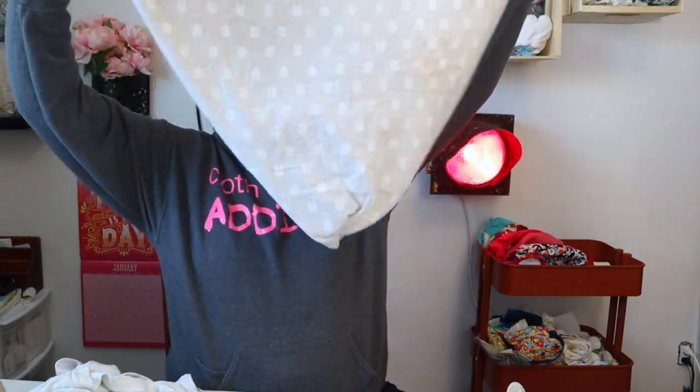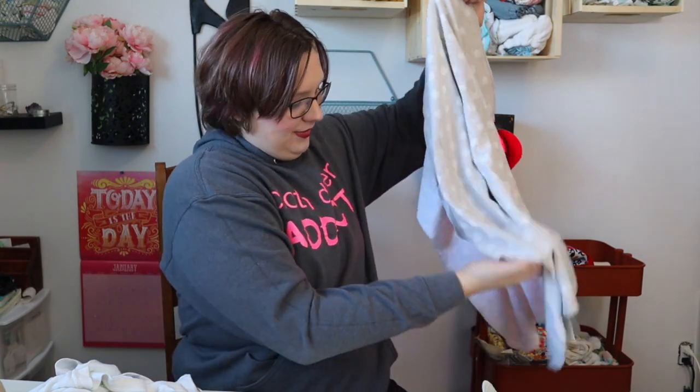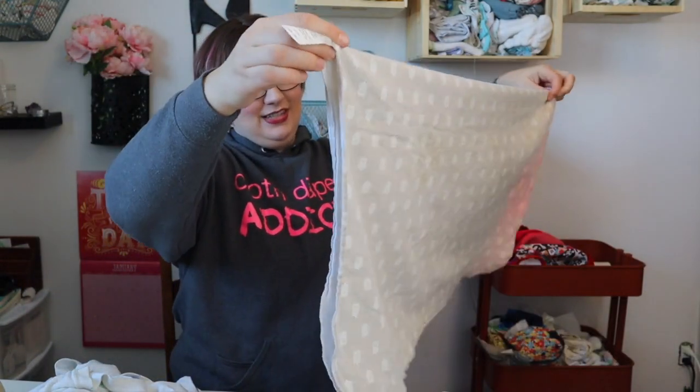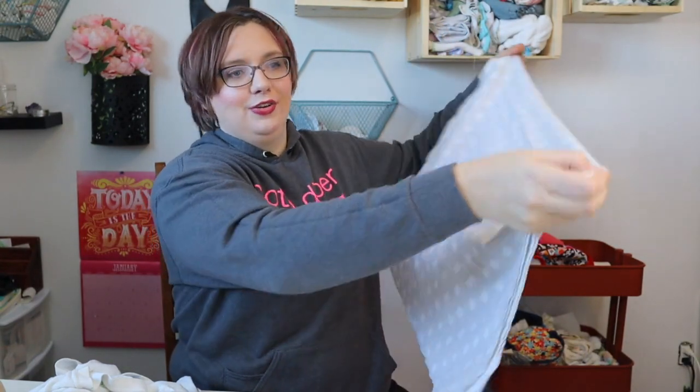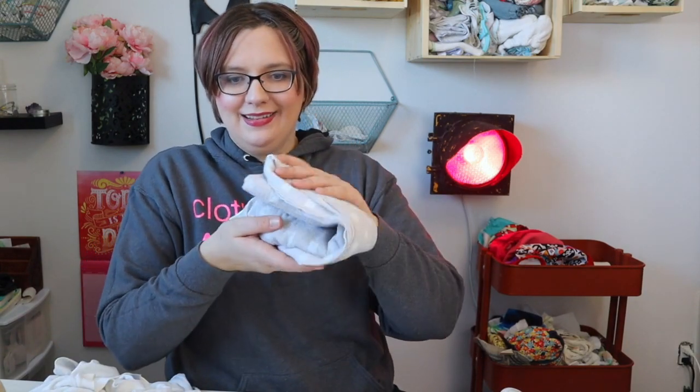I've heard that sometimes you can get them for 50 cents at the thrift store, and they can be really big for a newborn. Like this one is massive. I would never put this on a newborn, but you could cut this in half. I just snip it in half, and then you have an easy half flat. Then you just fold it however you want, until you've got a pad, and then you put that pad in the diaper.